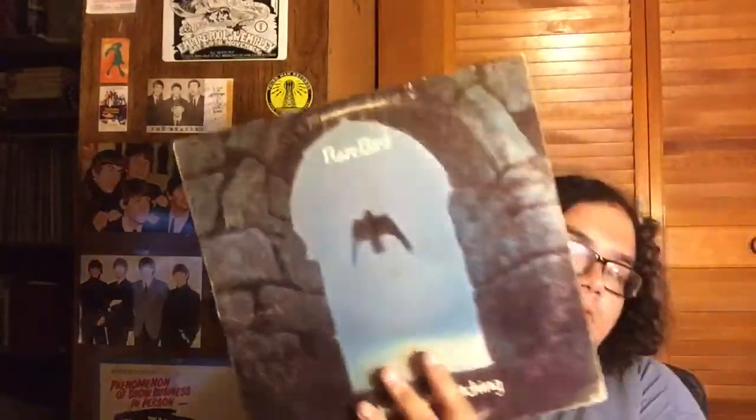Rare Bird, Somebody's Watching. This is the dollar bin copy. This is on Polydor, by the way. This is a really awesome album, too. This is the first Rare Bird album I have. There's going to be another one in the video that I also got. And this is a great album all the way through. I highly recommend checking it out.